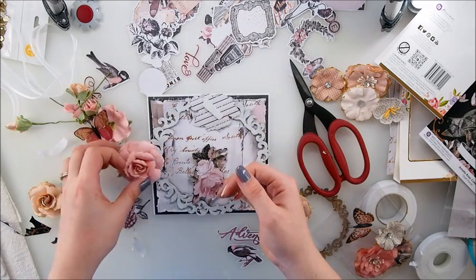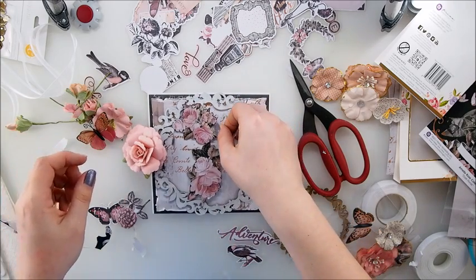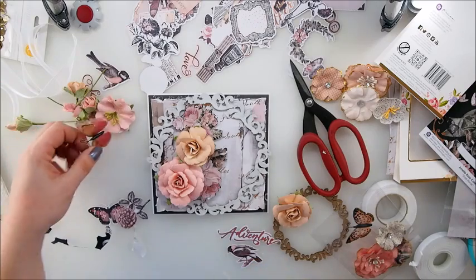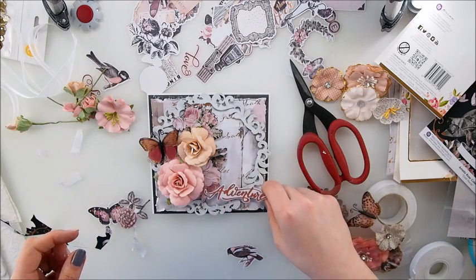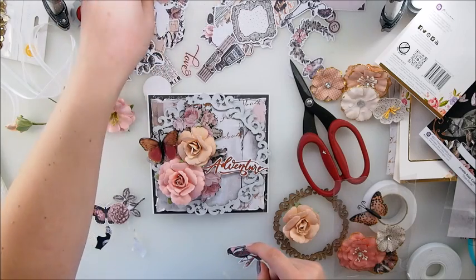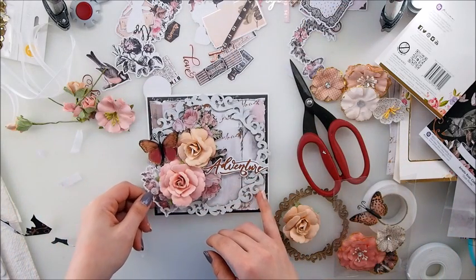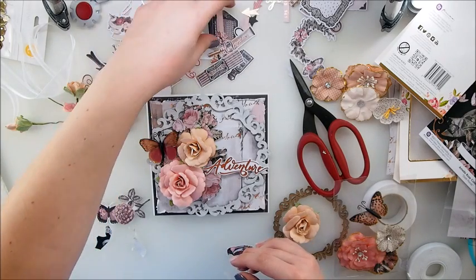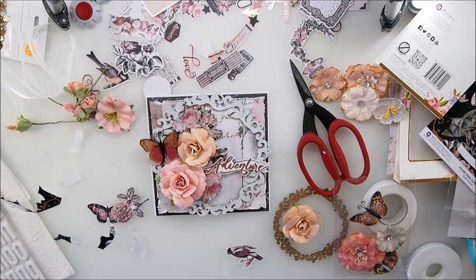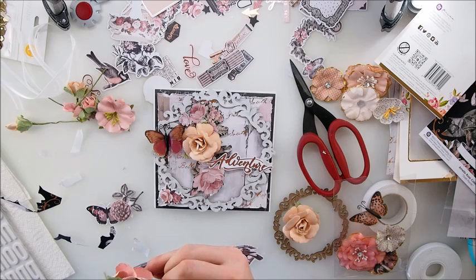Okay, something like this. Like that, and like that, and like this, and adventure, maybe here, why not. What about? Oh, I like that. I like that there. We should glue this down before it moves, or before I forget.